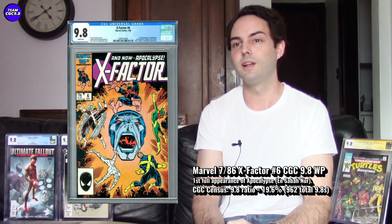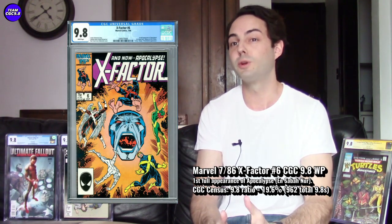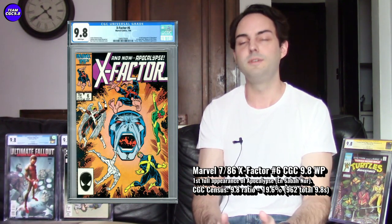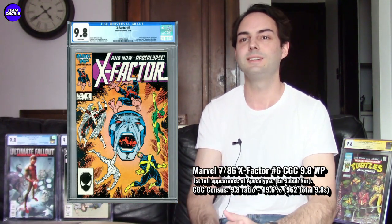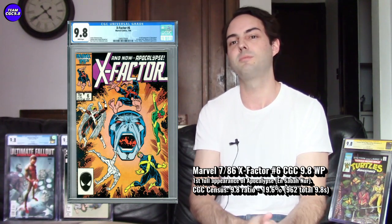Certainly there's a lot of modern villains, hot books that are really heating up, that are more than $300 in the 9.8. And this is pretty much a villain's benchmark in the 9.8, sort of a value type of villain to buy in a CGC 9.8 comic. So X-Factor number 6 in the 9.8 is definitely one to consider on a $300 budget. One to recommend. Next one here is Darth Vader number 3.